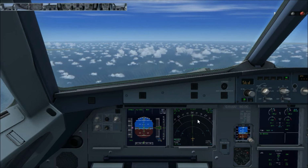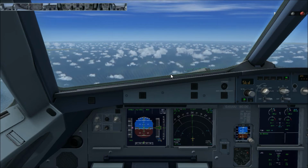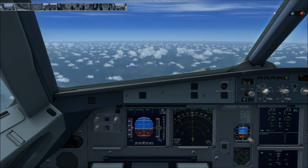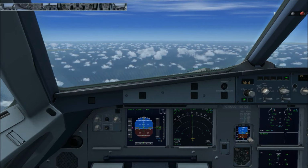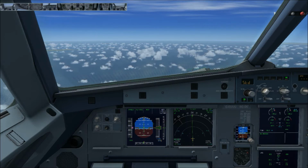Okay, so put this down to range 10. We should see the top of descent coming into this second display very soon. There's going to be quite a lot happening on this last part of the flight, so I'll try and keep you informed as we go along.